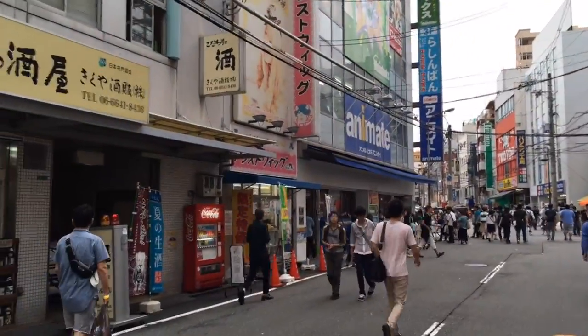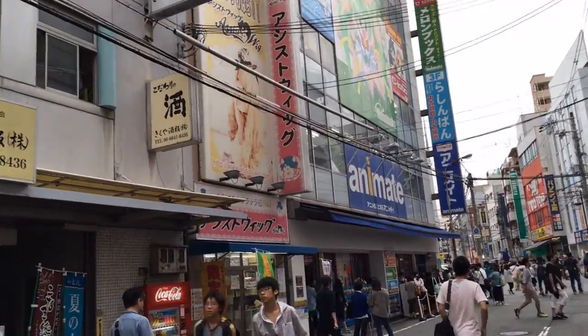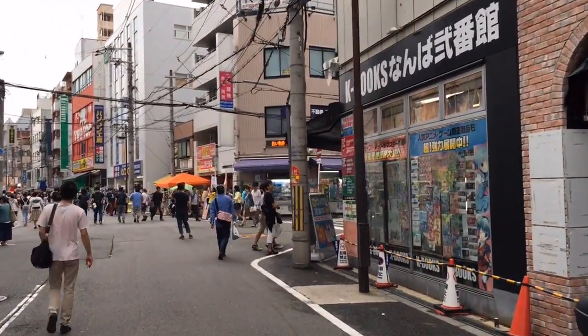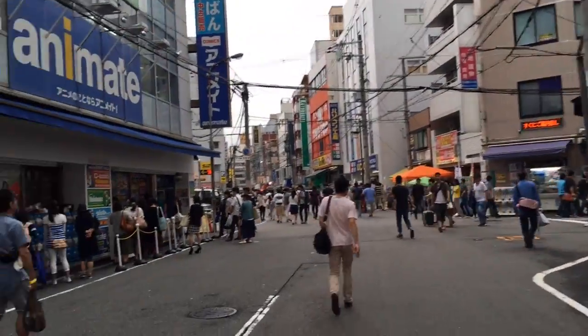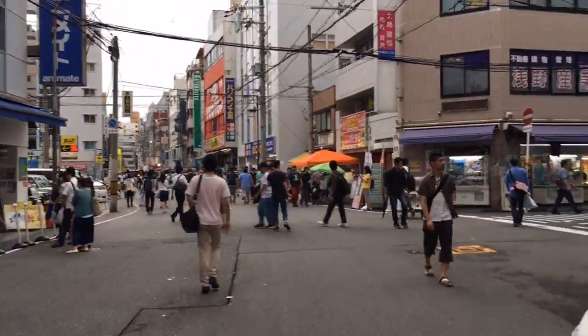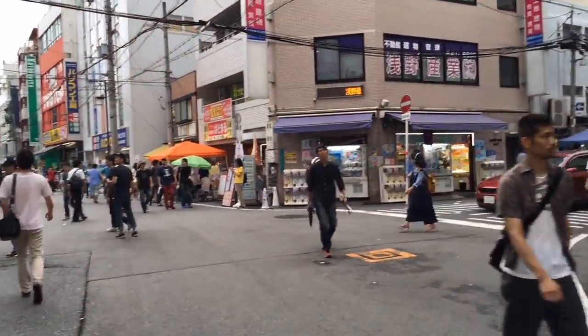That's part of the otaku culture. I never went to one. I was staying in a hostel and I met a couple guys who had gone and done it. This is like a touristy thing to do. If you're here for a few days and you want to quickly get Japanese culture, you can pay for a lot of that stuff.